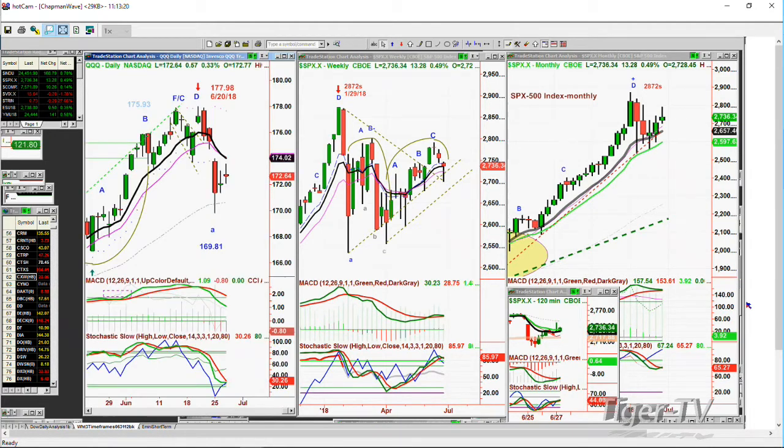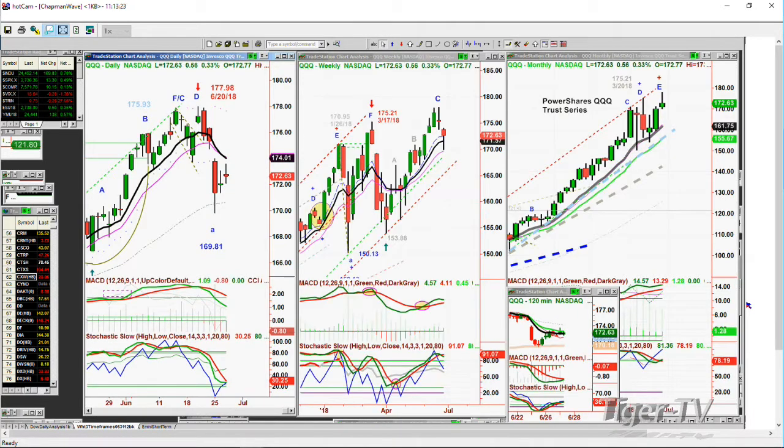The H to M pattern in the weekly, monthly chart is looking great. QQQs. QQQ, what a pathetic rally, up 58 cents at 172.63. Couldn't even break into the gap, couldn't even touch the 174.02 yet. The day's young, but it hasn't got there yet. MACD is very poor, stochastic's very poor.